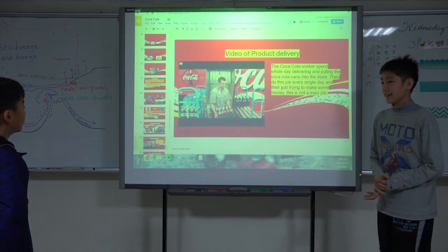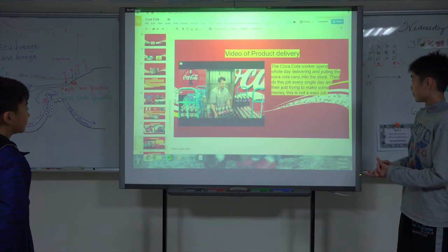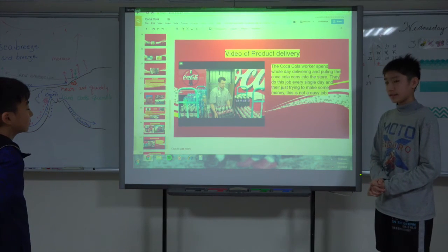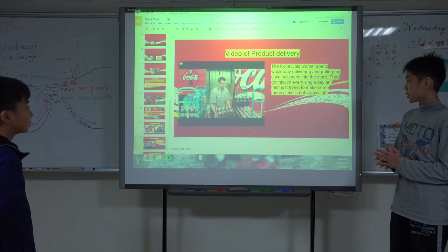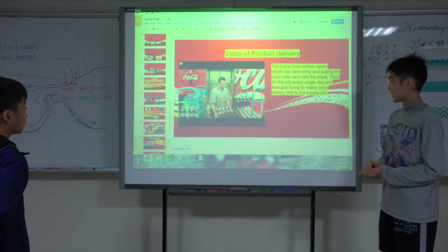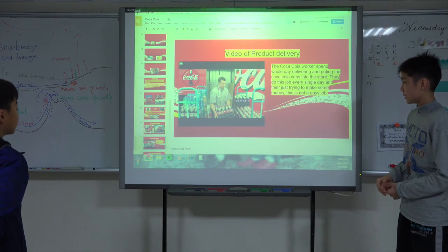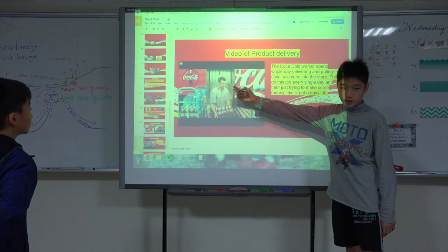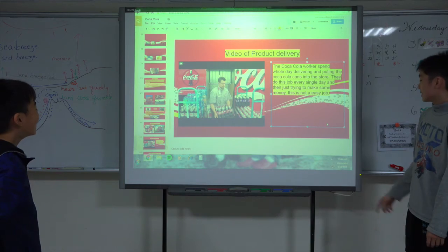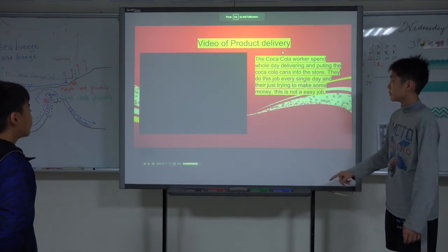The Coca-Cola workers spend the whole day delivering and putting the Coca-Cola cans into the store. They do this job every single day, trying to make some money. And this is not an easy job. You can see from his face, he is a little bit angry. He doesn't want to do this job. Of course he did.